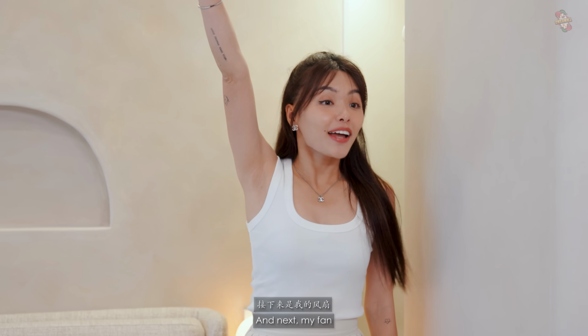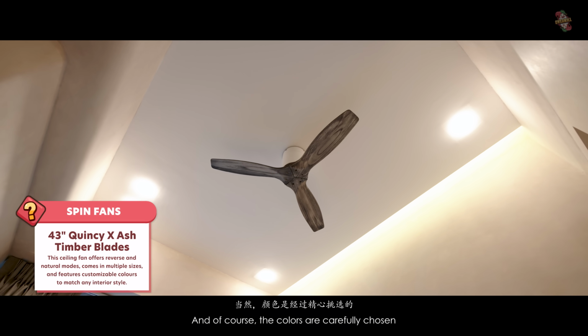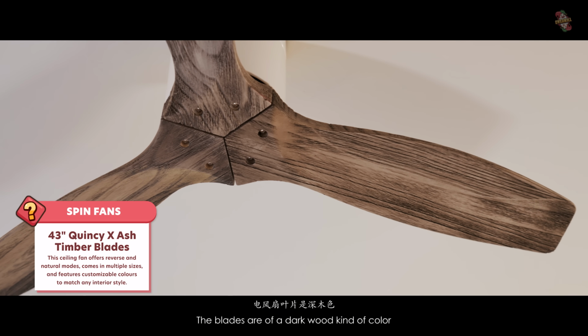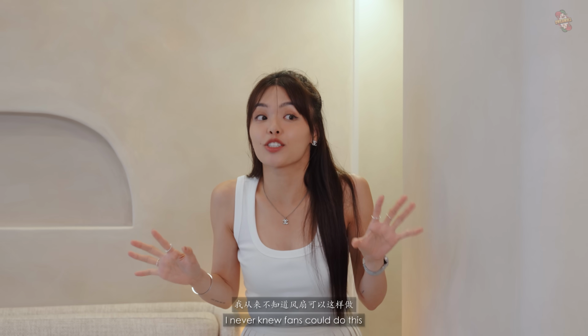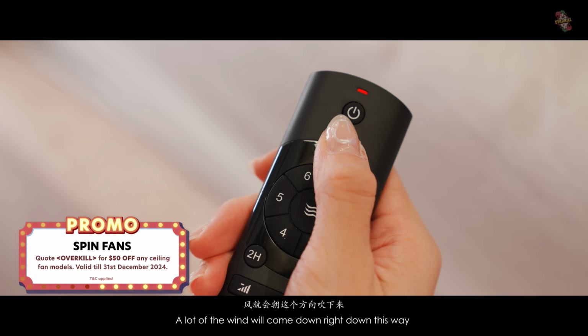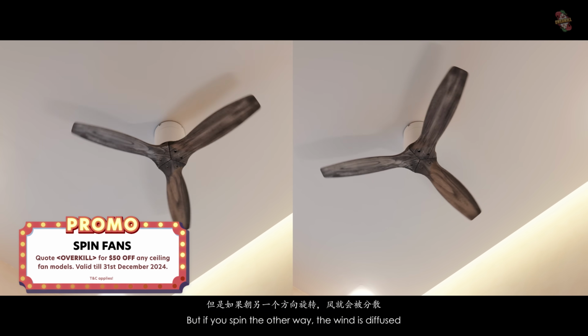And next, my fan. This is my only fan I have in the entire house. And of course the colors are carefully chosen. The blades are of like a dark wood kind of color. And the thing about this fan is that it can spin both sides, clockwise and anti-clockwise. I never knew fans could do this. The people at Spin Fan told me if it's spinning one side, a lot of the wind is actually coming right down this way. But if it spins the other way, the wind is actually diffused.